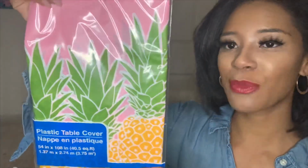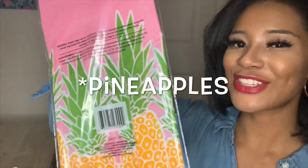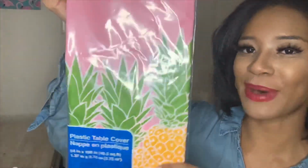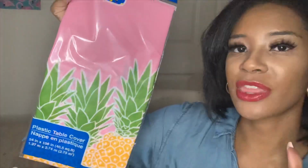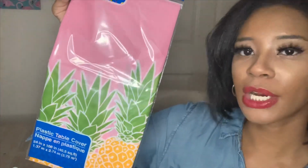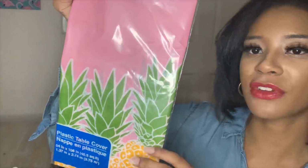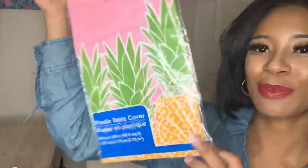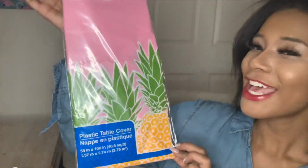So I went ahead and picked up this plastic table cover, and it does have flamingos on it, which I think is so cute. I don't really have to have these, but I do like to buy these to switch them up, especially when the main one that I'm using is in the washer. I have a cloth table cover that I use. So when I'm switching it out, I do buy these to use. And I really, really like this one. I hadn't seen this one before. So I did go ahead and pick it up.